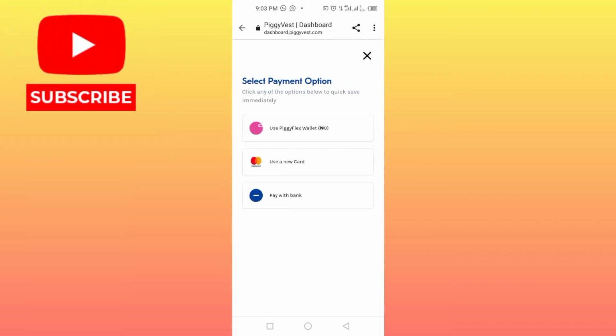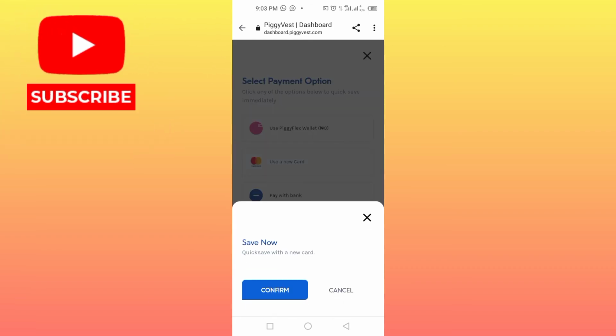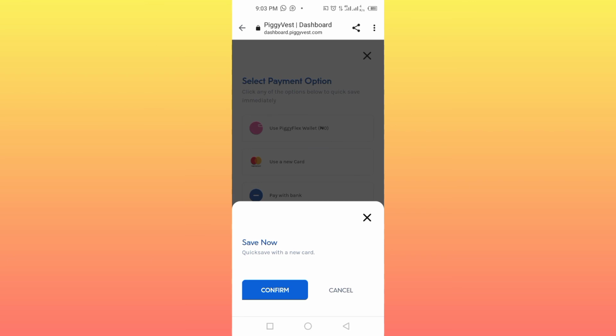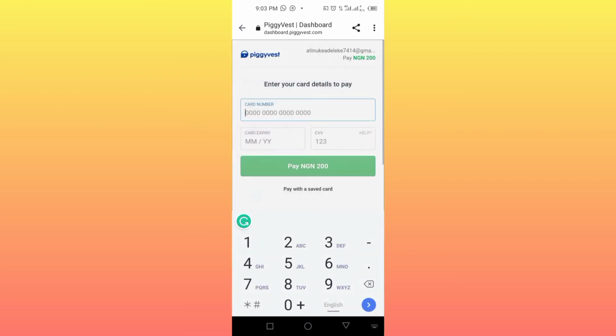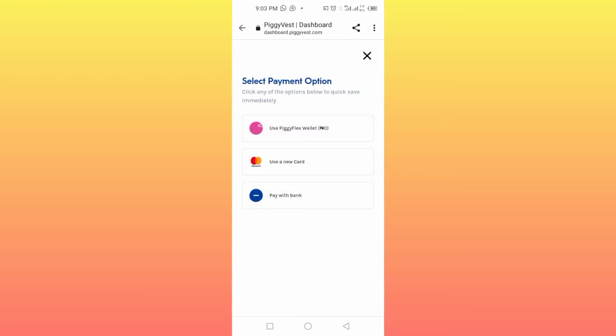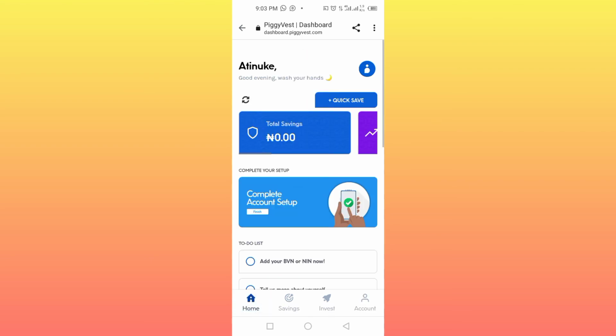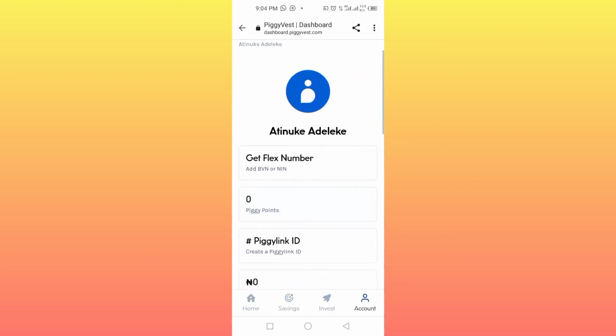If you have added your card, you just click on use your card, and immediately you confirm, that is all. Because we did not add a card, that is why it is like this. So this is how you set up your Piggyvest account. It's as simple as ABC.